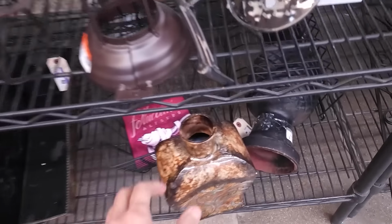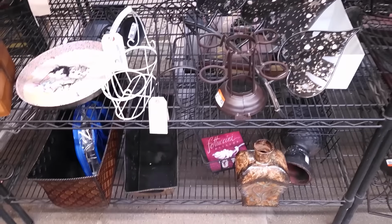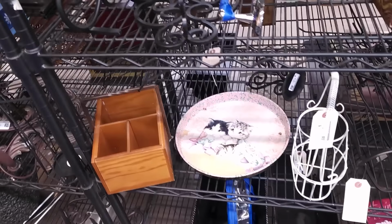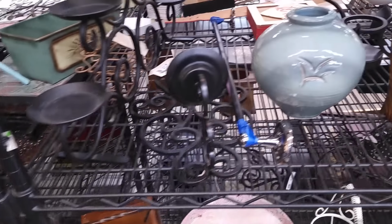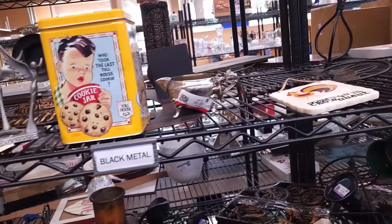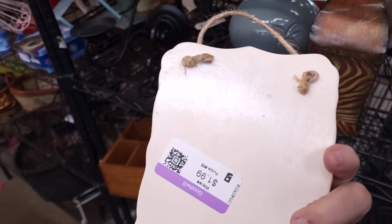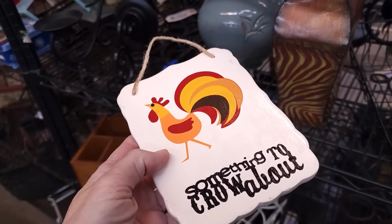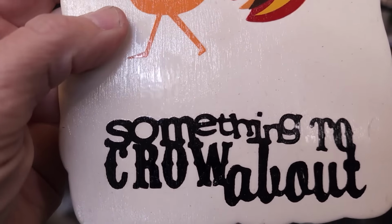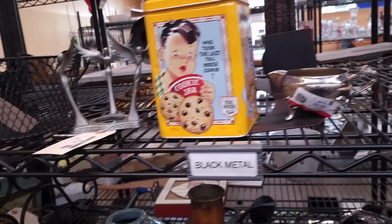That's interesting looking. Oh, it's metal and lightweight. It is not pottery. I thought it was pottery at first. Cute kitties. Kind of a nice piece of pottery, but again, very modern. I can tell it's a newer, more mass marketed piece. Something to crow about. That's very cute. I don't like how the words are all scrunched together, though. That kind of spoils it for me.